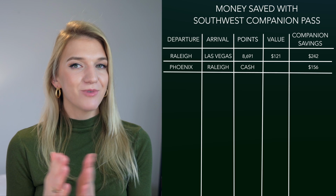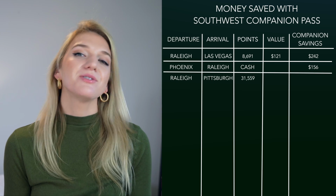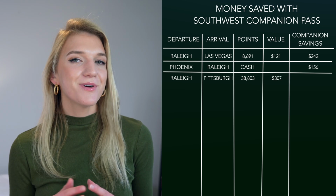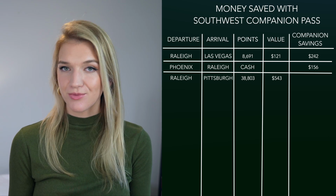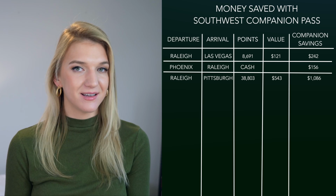Next up, I booked a round-trip ticket to Pittsburgh, Pennsylvania with my companion for the price of around 38,000 points. This is the equivalent of roughly $543, and when you factor in my companion, this is about a $1,086 value.